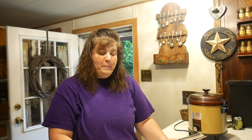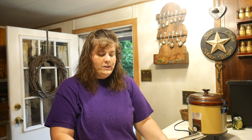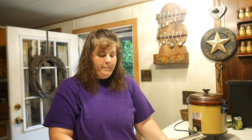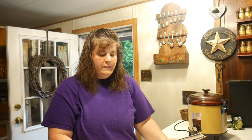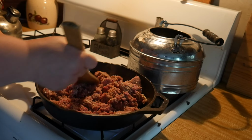It is 3 medium potatoes peeled and sliced, 3 carrots sliced, an onion sliced, 2 tablespoons of dry rice, 1 teaspoon of salt, 1 teaspoon of pepper, 1 pound of ground beef, and 2 cups of tomatoes. So let's get started. Sounds amazing. Made ahead of time, and then we will go ahead and put it all in the crock pot.